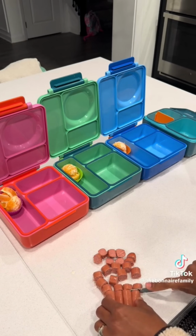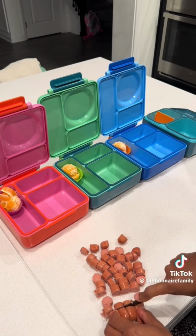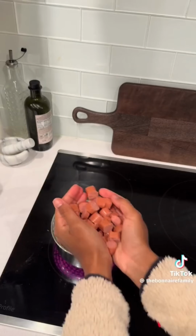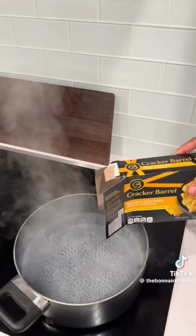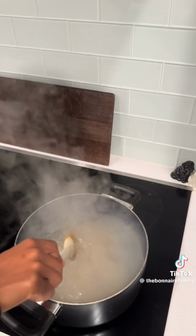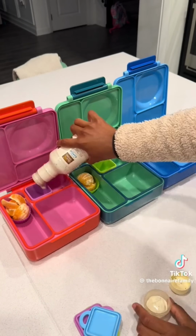So along with their mac and cheese, they're also going to get some little hot dogs. I'm going to cook them on the stove, and then I'll end up just placing them on top. Sometimes I mix the hot dogs in, but I just want to put it on top this time. I don't have time for regular box mac and cheese. They have to do melting the butter, adding the milk, all that. So I'm just doing the Cracker Barrel one that just has the cheese sauce.